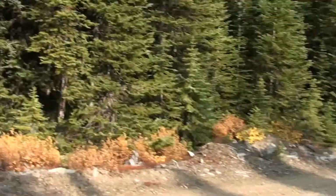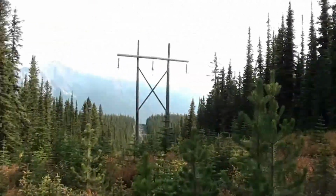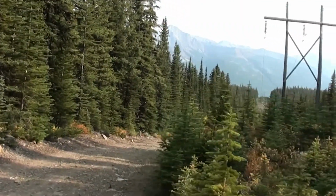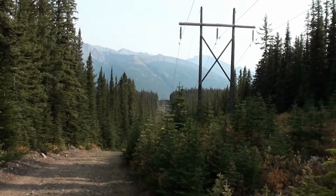Yeah, this is a phenomenal descent after all that work to go up the Skogan Pass. Now I should be very fast all the way down. Just gonna take it easy.